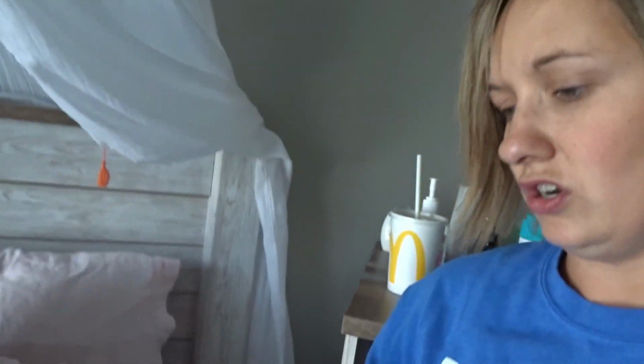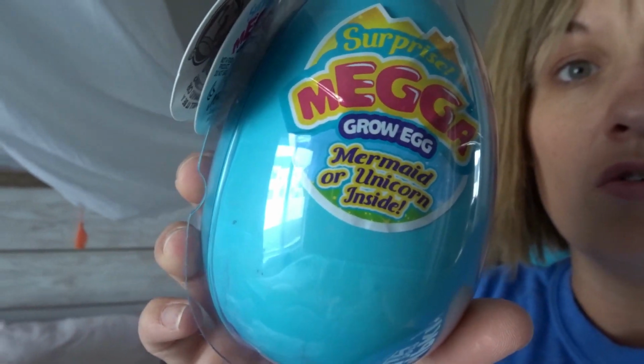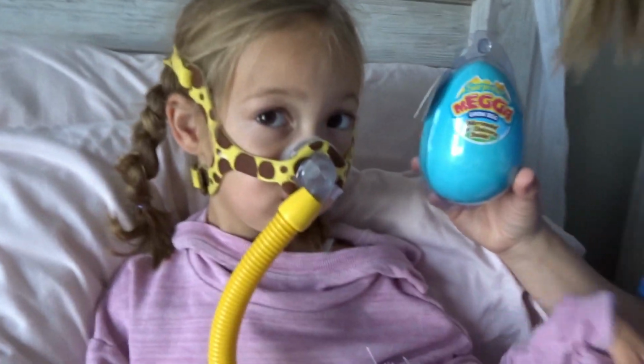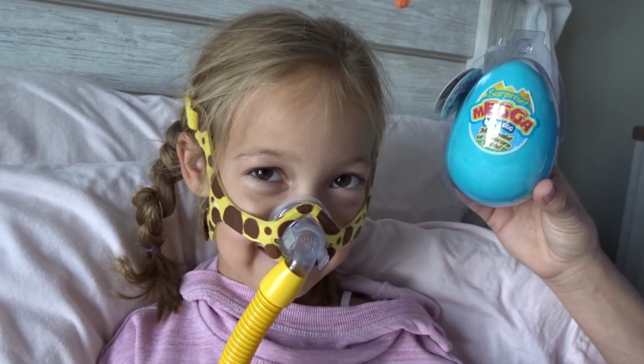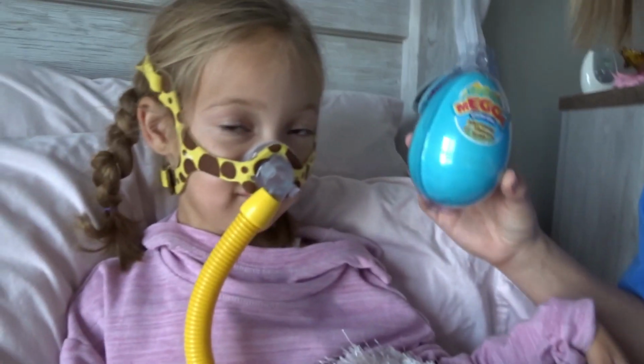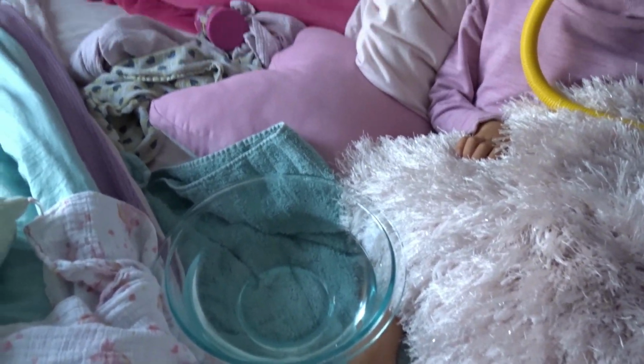Okay. So we just got home, and Sutton wants to do her mega grow egg. It says that there is a mermaid or a unicorn inside. So, what do you think's in there, Sut? A unicorn? Leighton, what do you think's in there? A butterfly. A butterfly? Ooh, I didn't think that was an option. A cat. All right, should we open it up and put it in our bowl of water we got here?